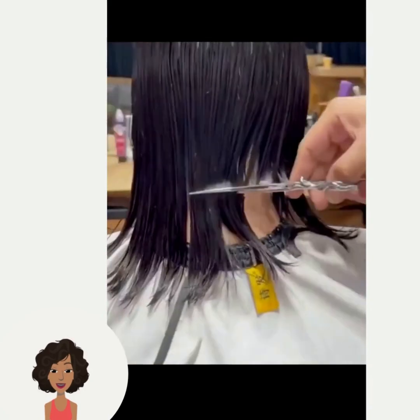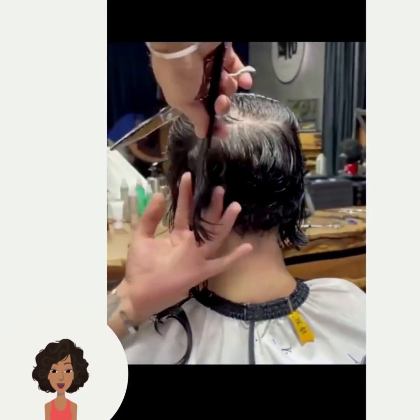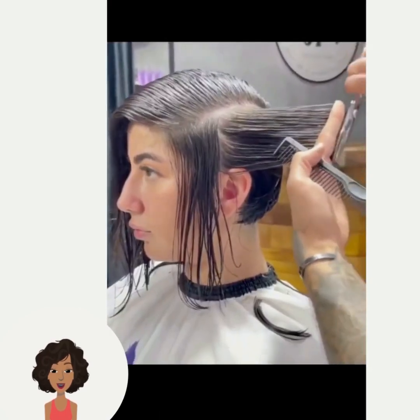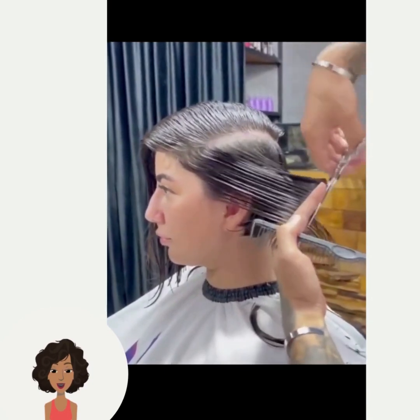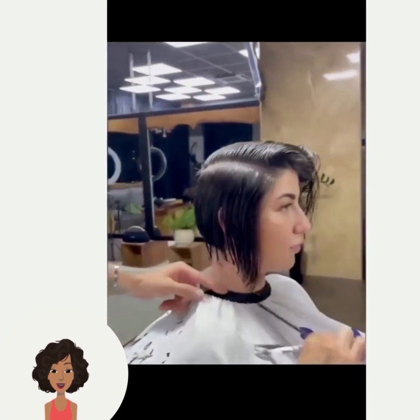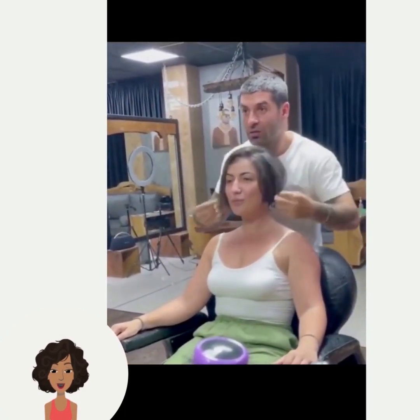So we see someone with the long shoulder length hair and the stylist begins to cut it all off. Beautiful asymmetrical bob haircut for that one.